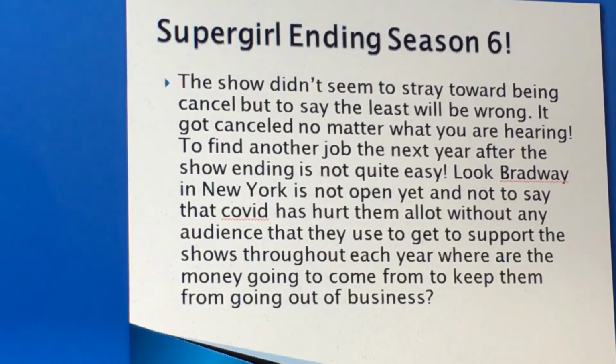As you can see, other than that, we know it's mostly about the ratings. Even though they did not deny or admit it, the rating was one of the factors that they did not want to renew Supergirl. Whoever said otherwise probably did not read up on the ratings or on Supergirl. So please, it's got to be the rating.